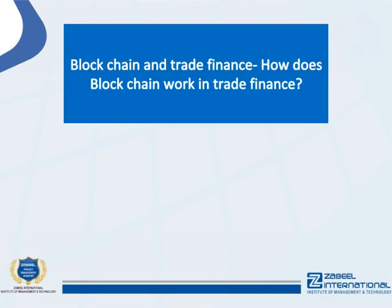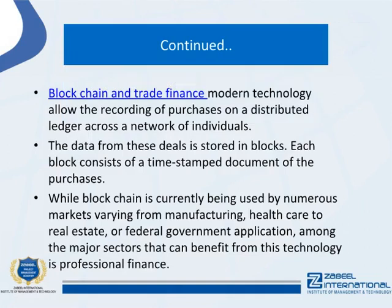Blockchain and trade finance. How does blockchain work in trade finance? Modern technology allows the recording of purchases on a distributed ledger across a network of individuals. The data from these deals is stored in blocks. Each block consists of a time-stamped document of the purchases.